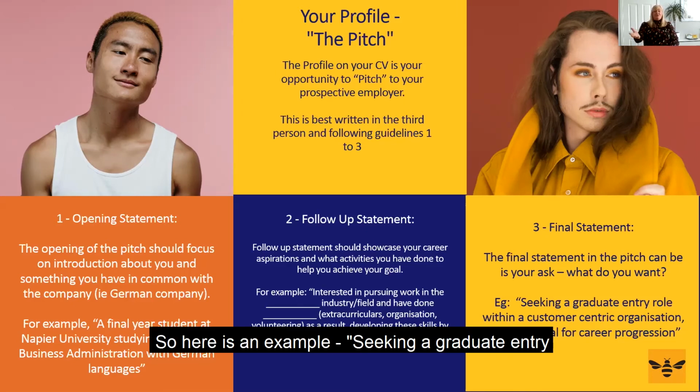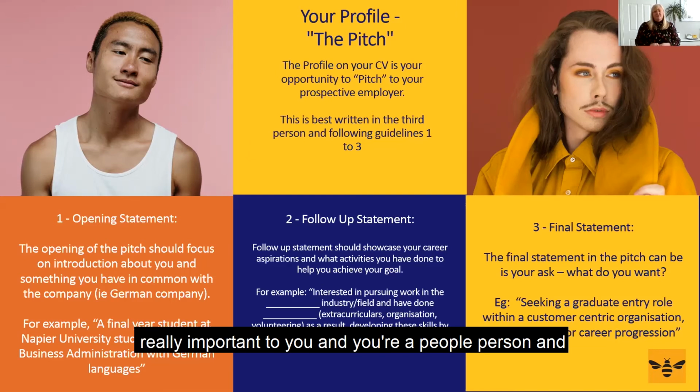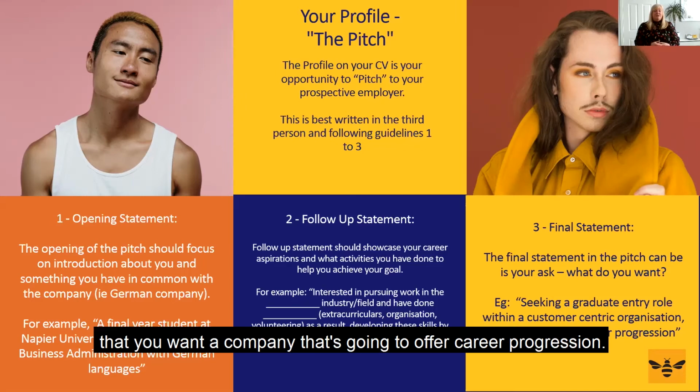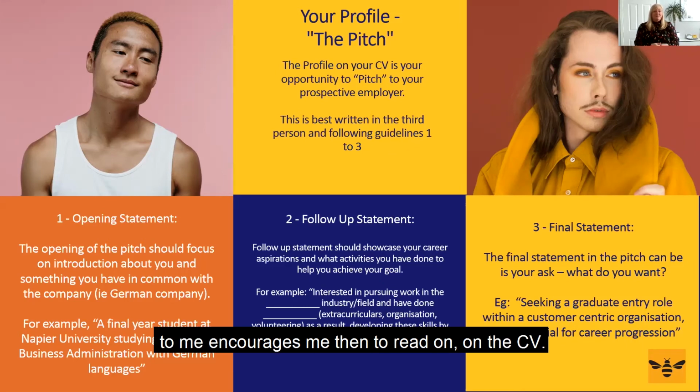Seeking a graduate entry role within a customer-centric organisation with the potential for career growth. So that tells me that customer service is really important to you, and you're a people person, and that you want a company that's going to offer career progression. So that, when you're selling it to me, encourages me to read on from the CV.